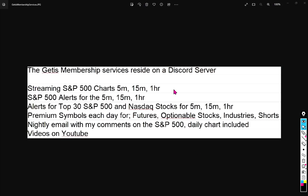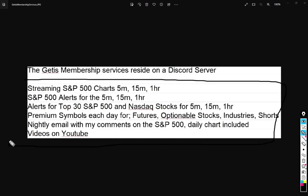This is all the services that take place on the Discord server. I've talked about a lot of this already, but you can pause the video right here and read it. Talk about the streaming charts: 5 minute, 15 minute, 1 hour. The S&P 500 alerts, 5 minute, 15 minute, 1 hour, and the daily goes in the S&P 500 channel. The alerts I talked about, the top 30 stocks, S&P 500 and NASDAQ, same thing: 5 minute, 15 minute, 1 hour, and the dailies get alerted in here.